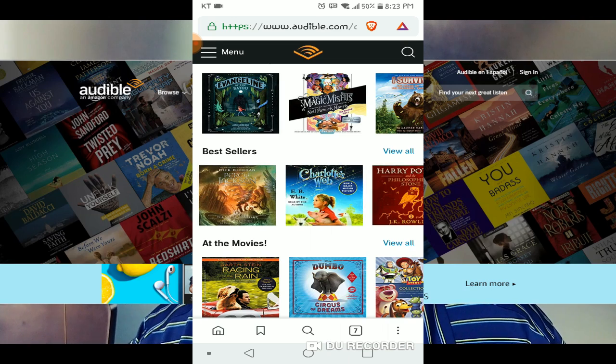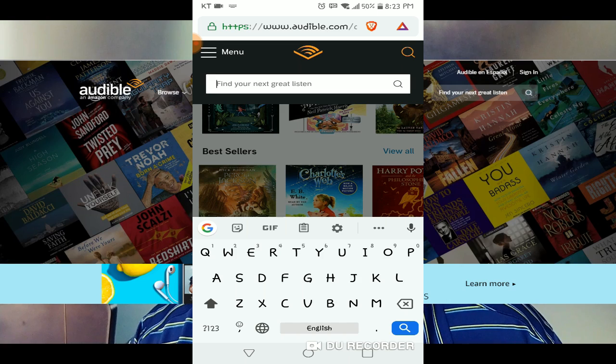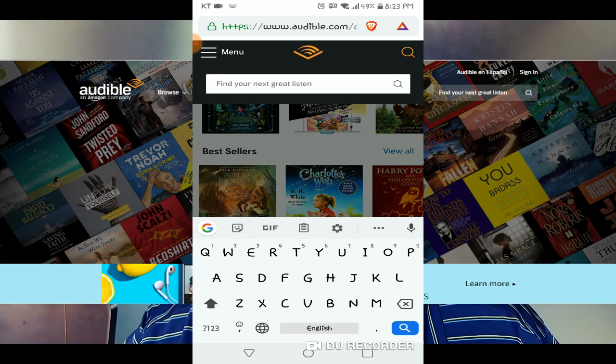So you can try many different books because there are hundreds of choices, and you can search for a book that you already know. And that is a great way to understand more complex ideas since you already know the story in your language. Now you are just listening to it again in English.